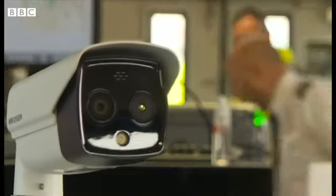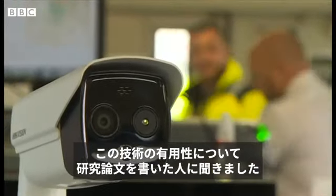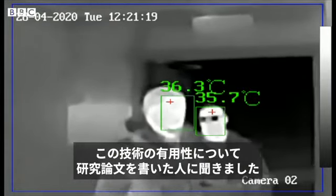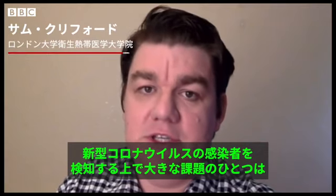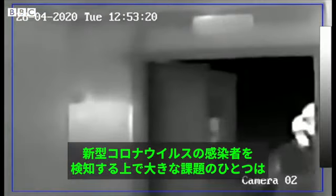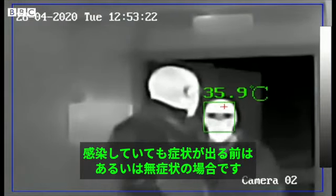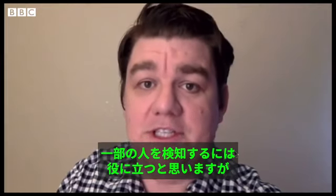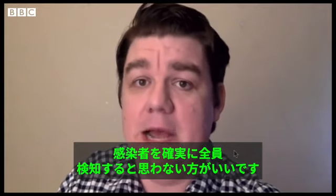We spoke to someone who's written an academic paper on how effective this type of technology is. One of the big challenges in using thermal scanners for detecting people with coronavirus is that prior to the onset of symptoms, so a pre-symptomatic infection, or in the absence of symptoms, an asymptomatic infection, you can't actually pick up a fever because they don't have one. I think it is useful to look at them as a way of catching some people, but we need to be careful not to fool ourselves into thinking that this will catch absolutely everybody.